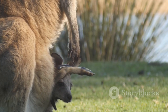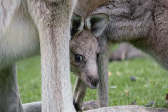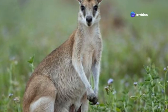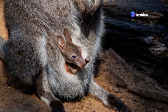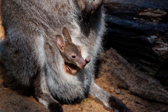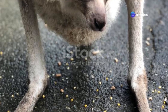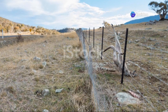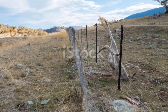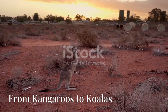The mother can control the opening of the pouch with muscles. This allows her to regulate temperature and keep the young secure. The development of the pouch is linked to the marsupial reproductive strategy. Because marsupials give birth to highly underdeveloped young, the pouch is essential for their survival. It acts as a surrogate womb, allowing the offspring to complete their development outside the mother's body. The pouch represents a remarkable example of evolutionary innovation. It highlights the diversity and adaptability of life on Earth.